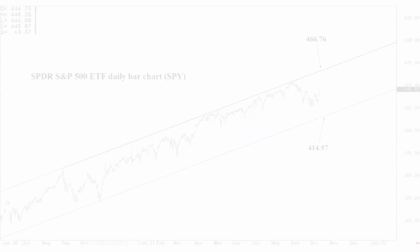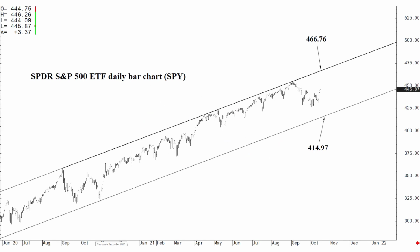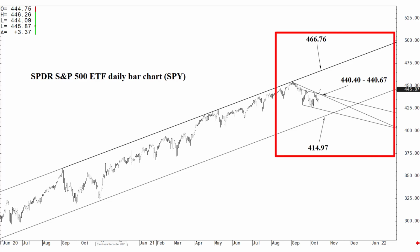Let's jump to the charts. Once again, the reminder, at least from my perspective, of the longer-term trend, I'm going to say into the first quarter of next year. We have a long-term trend line that captured the September highs. The channel bottom, which is based on that trend line, has not been tested at 414.97. In fact, it doesn't look like it will be anytime soon following last Thursday's buy signal above a combination channel top and descending two-thirds speed line. Both are a bit trend defining, but especially that speed line today at 440.40 to 440.67.